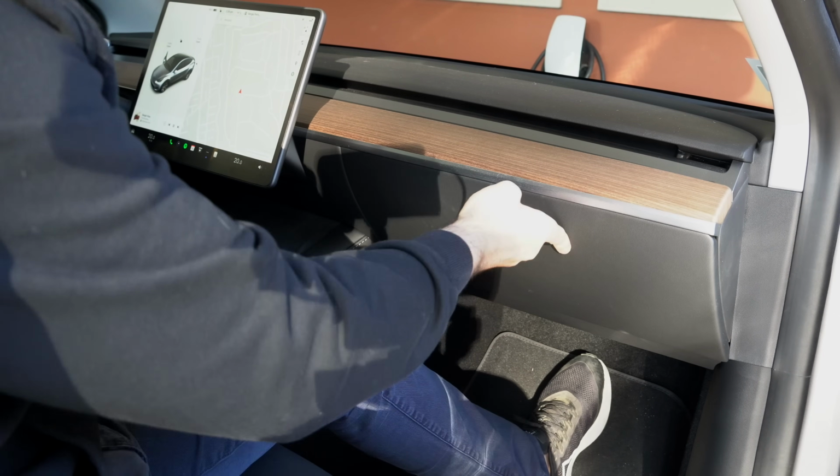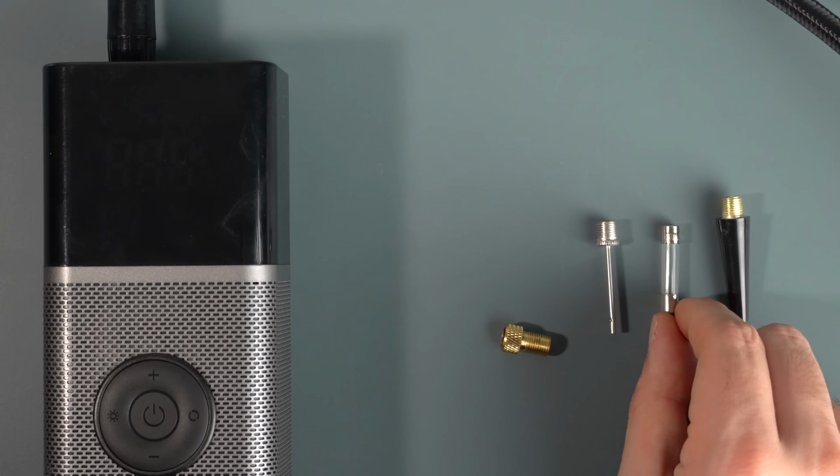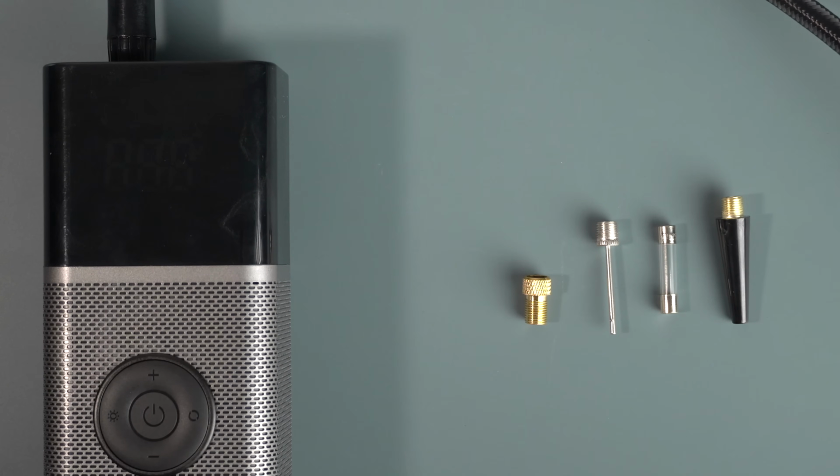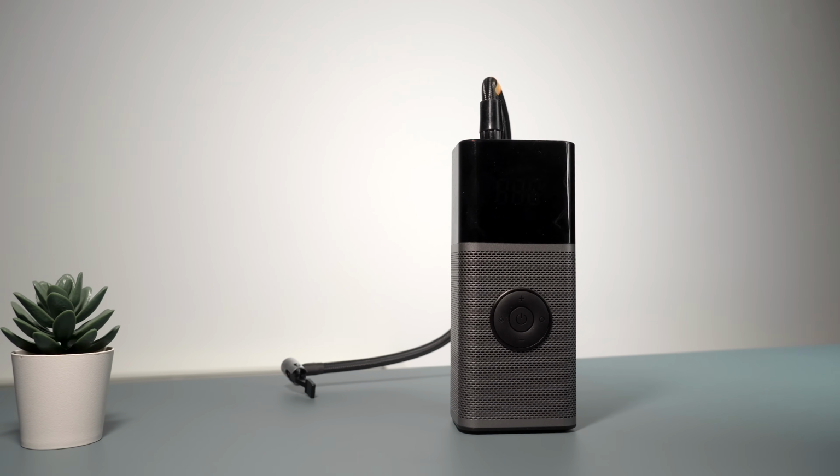And because it's chargeable via USB-C, I never have to worry about it because it's always in my car plugged in. It also comes with all these different nozzles to use depending on what it is you want to fill. Because this isn't just for car tires, it also works for bicycles, basketballs, really anything that needs air.